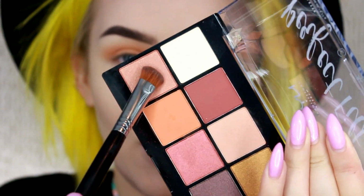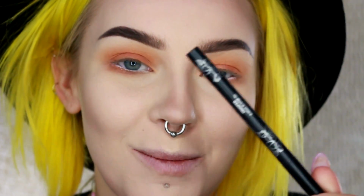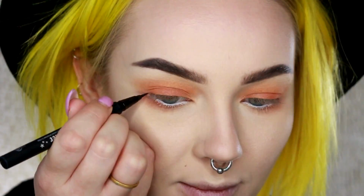And I like this look to be really super blended. And then I'm going to use some of this pinky shimmery shade, and I'm going to put that on the lid. I'm also going to put that orange on the lower lash line. Then I'm adding white to my waterline with my NYX Jumbo Pencil in Milk. Then I'm going to add a little baby wing with my Kat Von D tattoo liner in Trooper.